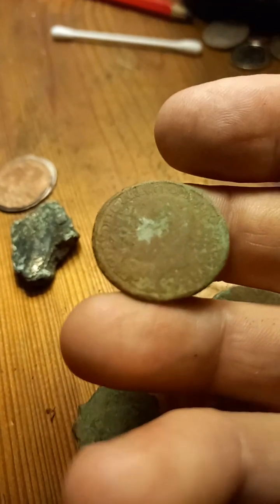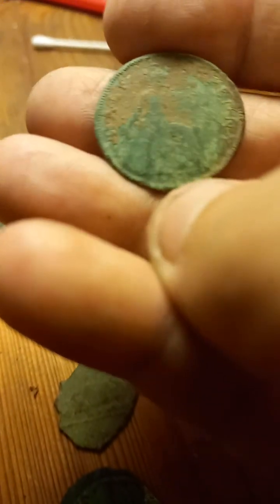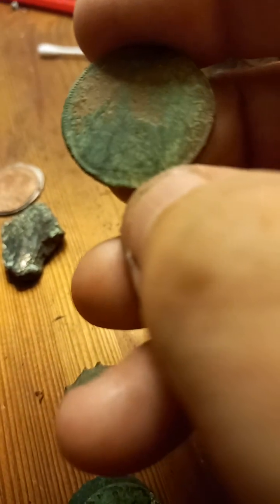I think that's a George. There's his head there. Turn it over. It says halfpenny. And the date should be there. Cannot see. Is it 18? Not sure. Try my magnifying glass on it. I think that's an 18 something.